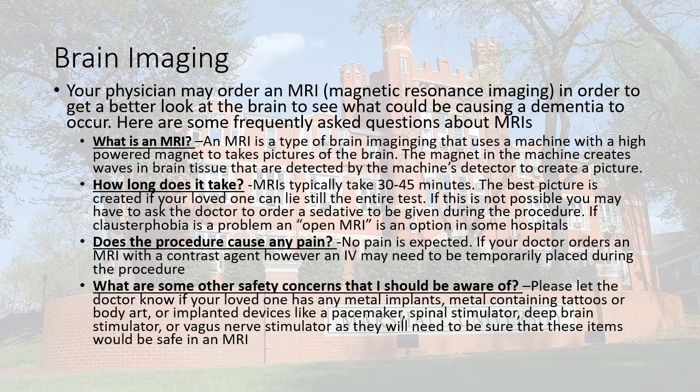Brain imaging. Your physician may order an MRI, magnetic resonance imaging, in order to get a better look at the brain to see what could be causing a dementia to occur. Here are some frequently asked questions about MRIs. What is an MRI? An MRI is a type of brain imaging that uses a machine with a high-powered magnet to take pictures of the brain.